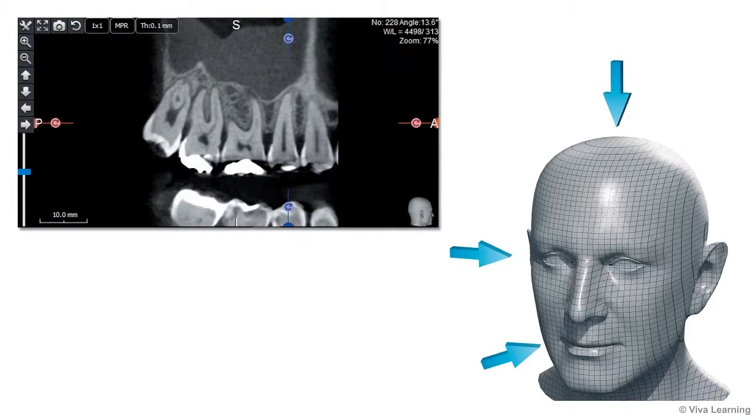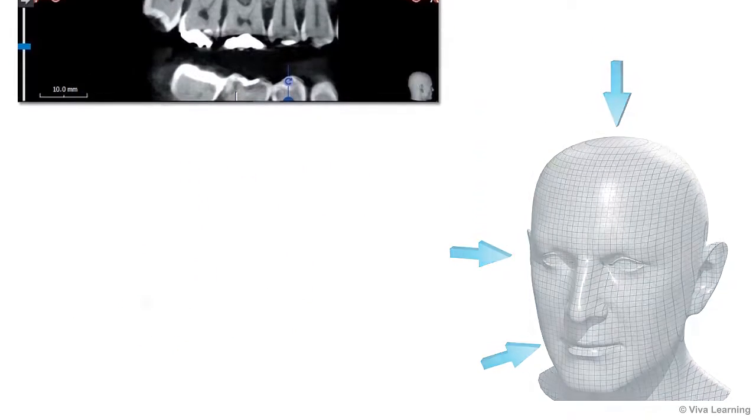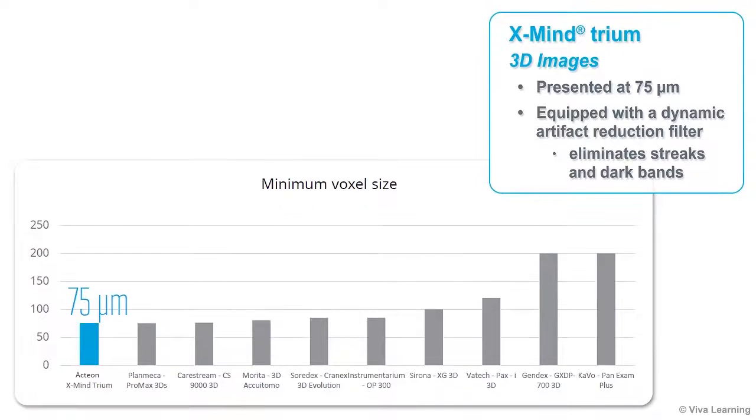Regardless of the application, you'll appreciate the exceptional quality and consistency of the images that the X-Mind Trium cone beam computed tomography system provides. The presentation of bone material in the maxillofacial skeleton is accurate and perfectly uniform for all viewing axes. Even better, these images are all presented at 75 micrometers, the best resolution available on the market today.